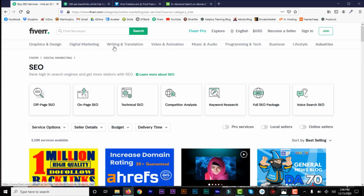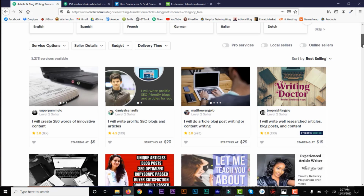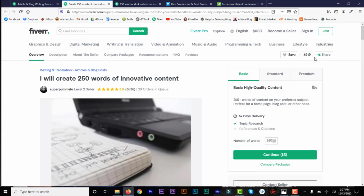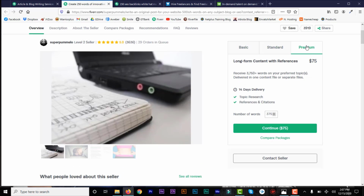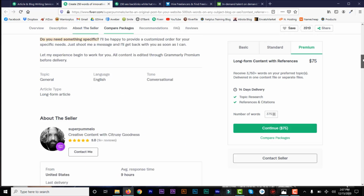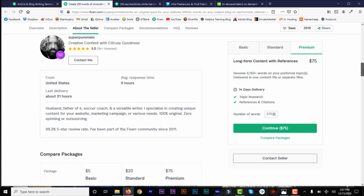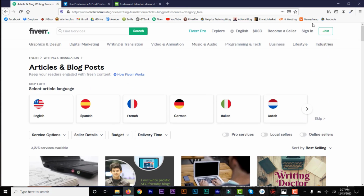So, let's check out one more. In writing, let's go to article and blog post and check out some writers. And this is another category that you see a lot of. So let's check out this level 2 seller, and you can see 29 orders in queue, more than 3,000, almost 4,000. Then the basic gig is $5, and we have the standard, we have the premium, and this guy has more than 1K reviews. The guy is from the United States. So just check out all these other categories and you'll be able to see.